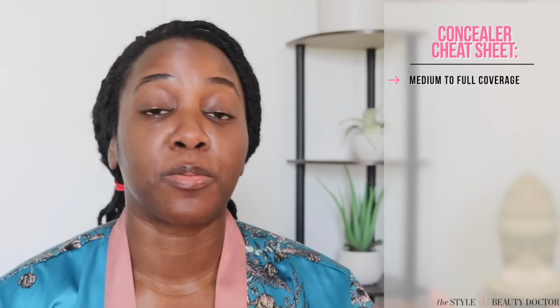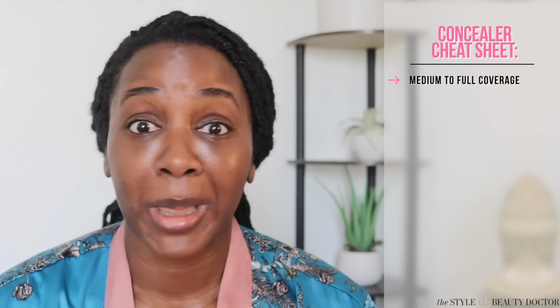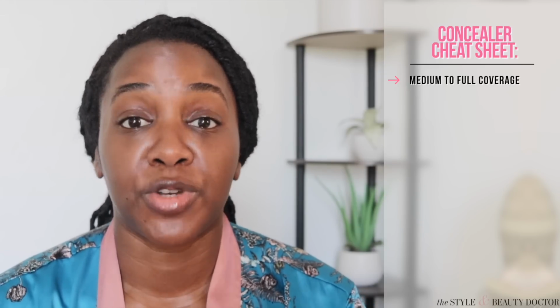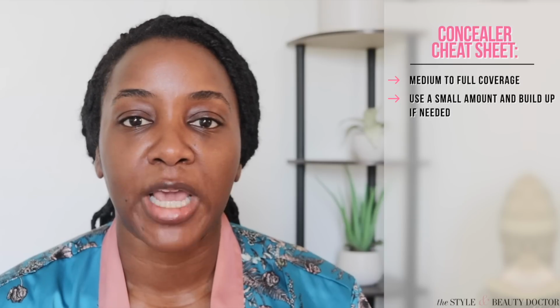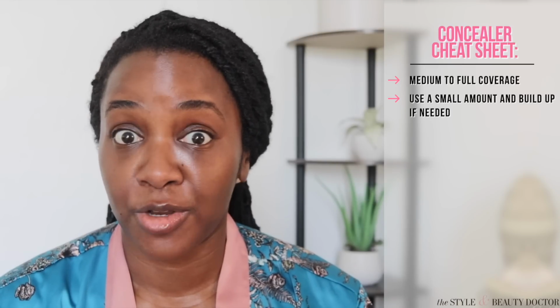Now let's get into the ins and outs of concealer. Now I'm gonna show you a quick demo if you're someone with some under eye discoloration and you just wanna kind of cover that up without having to put on a full face of makeup. Now, first of all, when it comes to concealer options, you definitely want to go for something with medium to full coverage. Do not waste your time with a light coverage concealer. It is not going to be pigmented enough or concentrated enough to cover your discoloration. And you can use a small amount and then build up if you need a little bit more. That is going to be able to cover your skin a lot better than wasting your time with something that's light coverage.